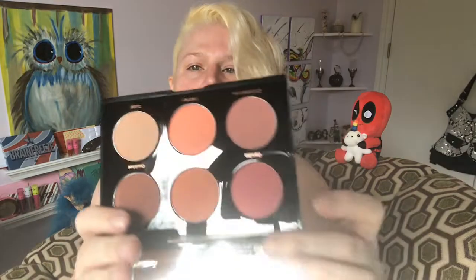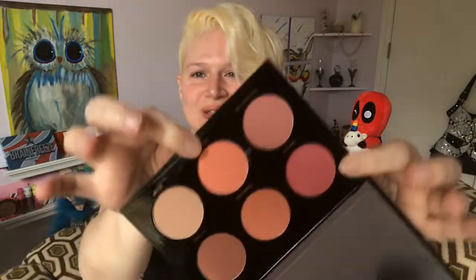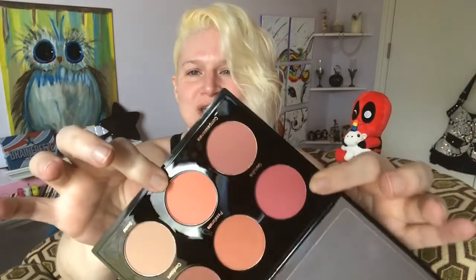Now I typically don't reach for a blush palette, but I really like this color here. What's it called? Genuine, and I also like Visionary, which is this one right here. That's why I don't often reach for palettes, because there are only two blushes that I might use. This is a pretty highlighter, but these are pretty, so I will probably keep a hold of that. The packaging is really nice though.